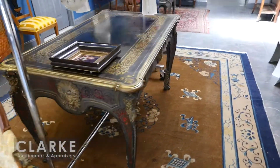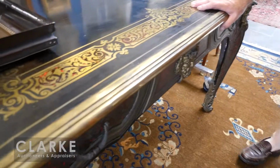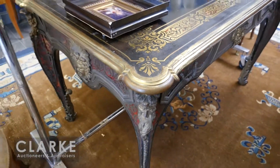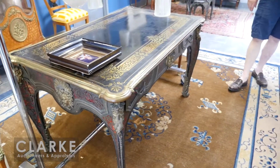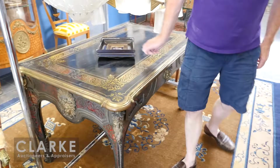We have this absolutely wonderful buhl inlaid and lacquered desk. Very thick bronze work, as nice as it gets. Couldn't find a name, I was looking, but I'm sure it was a very big maker. It's as is, so it still needs a lot of work, but still an extra grade one.